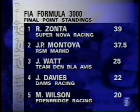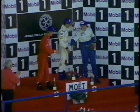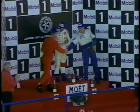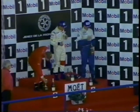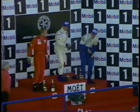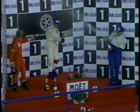So the afternoon is over, the race is over, the season is over. Ricardo Zonta is the man who is on his way to Formula One. That is what you strive for when you start this season. It is long and it's grueling, but for that man there about to take the champagne right in the middle, it was successful. So that wraps it up from the south of Spain.